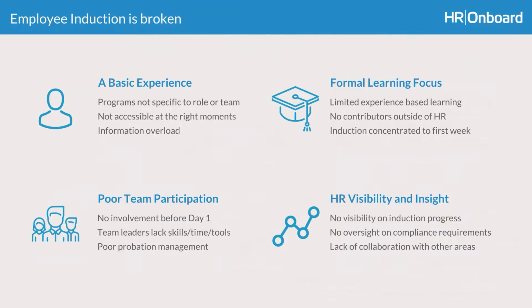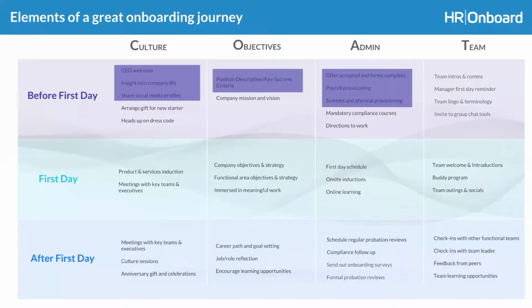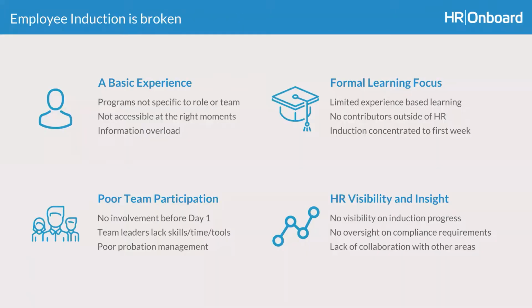And finally, the last piece we see organisations struggling with is just the overarching how the HR and the induction teams can have visibility and insight into what's happening. There's no central management. There's no way to check how engaged new hires are, or if team leaders are doing the right things. A lot of what we saw on the last slide is happening just through a lot of paper process, a lot of manual checks, a lot of just manual handling of all that process, and it's really easy for things to go missing or just not get done.